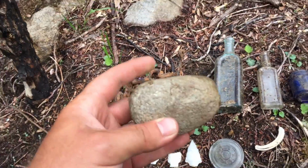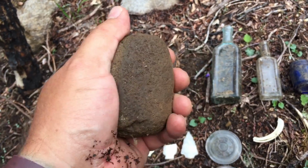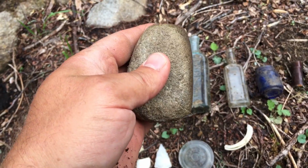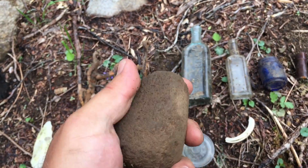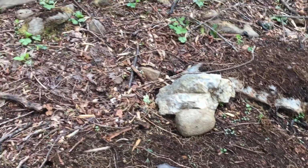I picked this up. I'm probably not going to take it. It was awful flat along one side. And I thought maybe that was used for grinding something. I'll leave it here, and if I figure out it is something, I know where it's at.